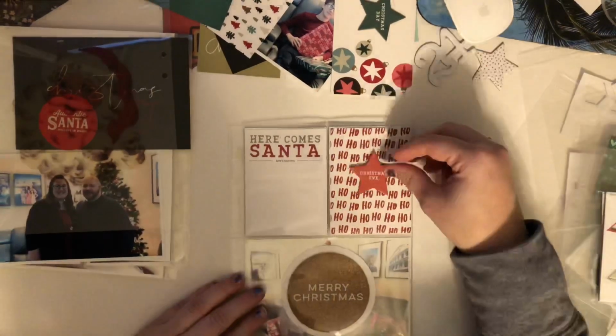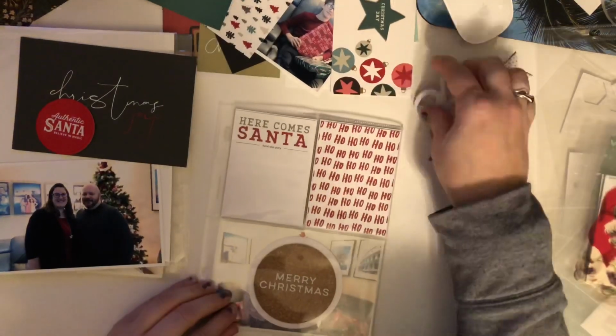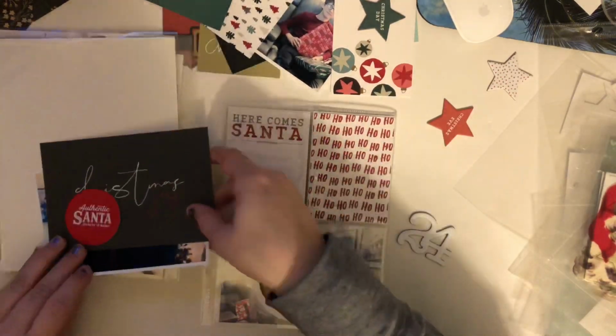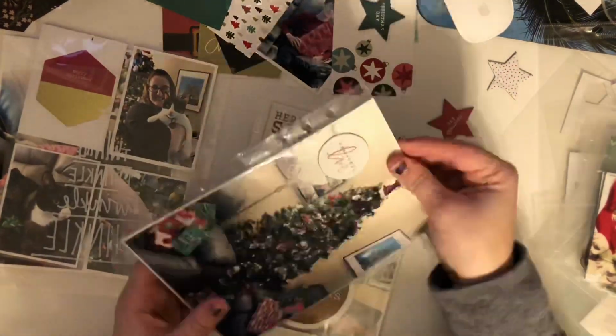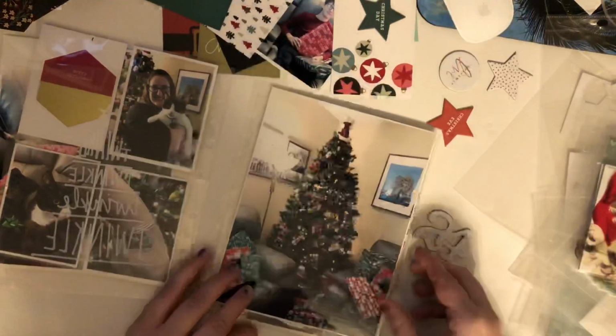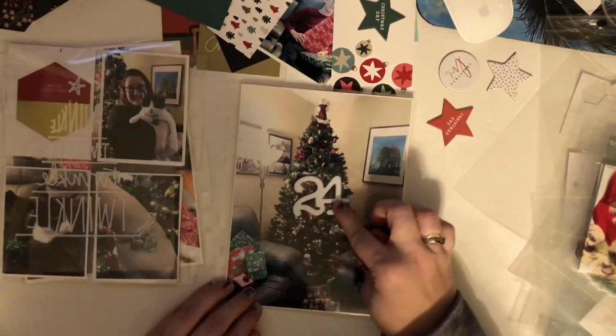So I'm just creasing that and just deciding where I'm going to be putting all of my embellishments, because there's several things I wanted to use. As you could see, I was just kind of moving from page to page, and I had that Christmas Eve chipboard from Liz Tamanaha. I had the star that said Christmas Eve. I had the star that said Christmas Day.